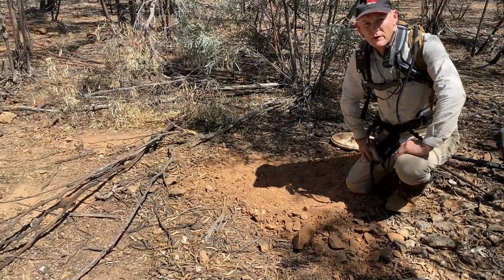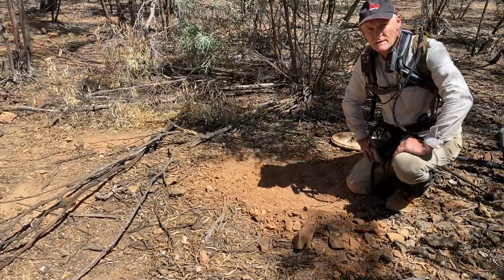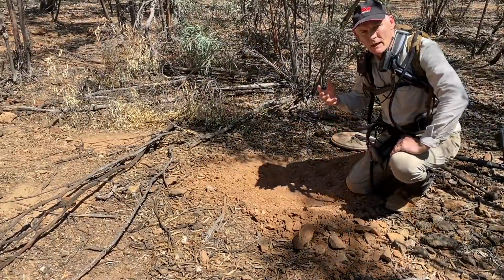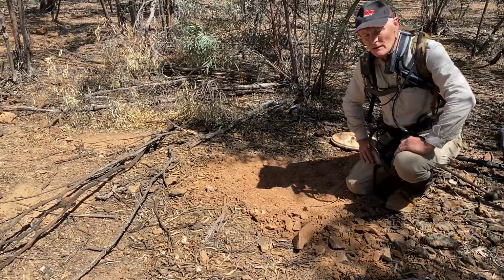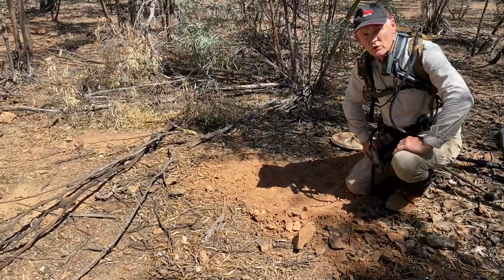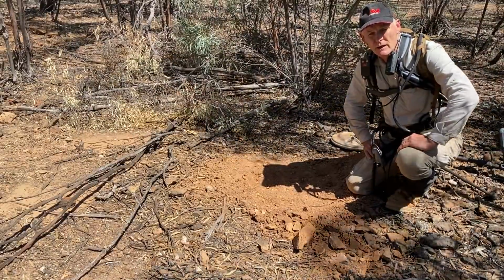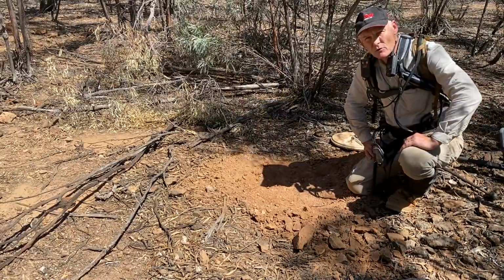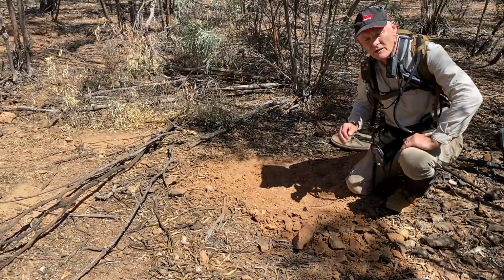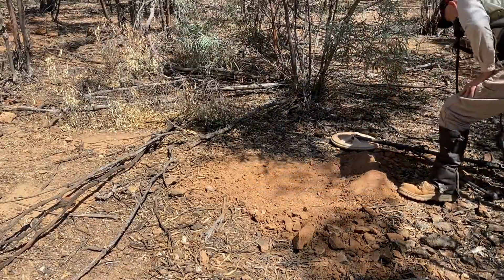Now, something very interesting here. I got this faintest signal. So I scraped the ground, unplugged my headphones and the booster so that I could listen to it with the normal speaker, and I heard no sound, and I was almost ready to go away when I put the headphone and the booster back on and the signal came to life a bit. So I've dug down a little bit further and now you can start to hear it with the speaker.